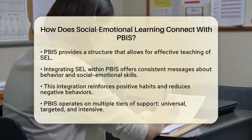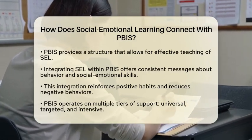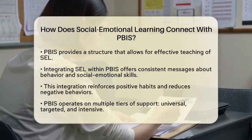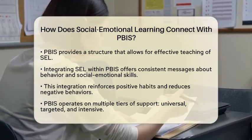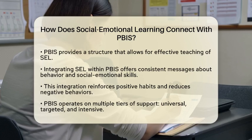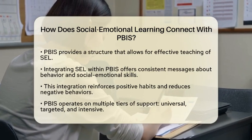Social-emotional learning skills help students meet the behavior expectations set by positive behavioral interventions and supports. Meanwhile, positive behavioral interventions and supports provides the structure that allows social-emotional learning to be taught effectively. When social-emotional learning is integrated within the positive behavioral interventions and supports framework, students receive consistent messages about behavior and social-emotional skills. This approach reinforces positive habits and reduces problem behaviors.